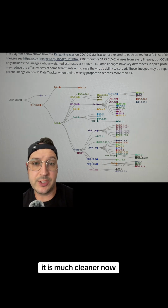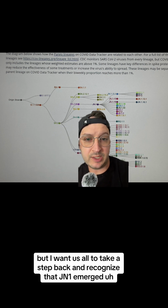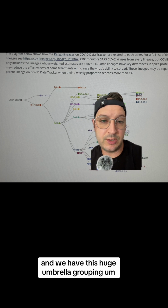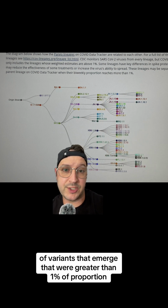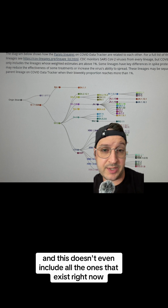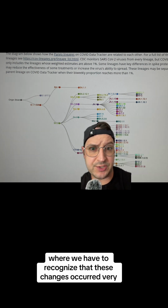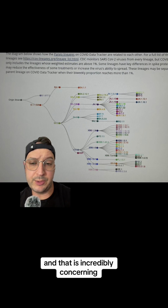The next thing I noticed on the CDC's page is that they updated the Pango lineage chart. It is much cleaner now, but I want us all to take a step back and recognize that JN.1 emerged around December, and we have this huge umbrella grouping of variants that emerged that were greater than 1% of proportion. So these are all significant variants that occurred, and this doesn't even include all the ones that exist right now for JN.1 subvariants, where we have to recognize that these changes occurred very, very quickly. COVID variants are continuing to mutate faster and faster, and that is incredibly concerning.